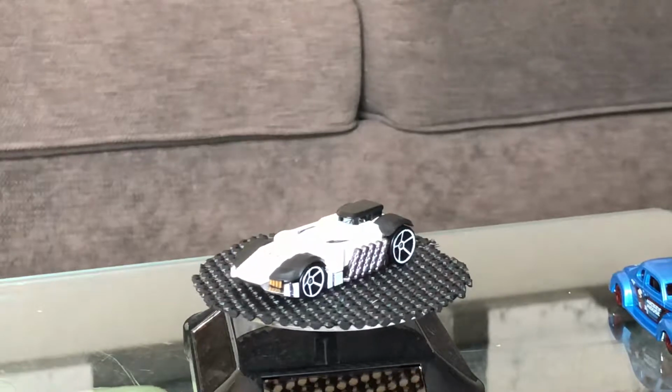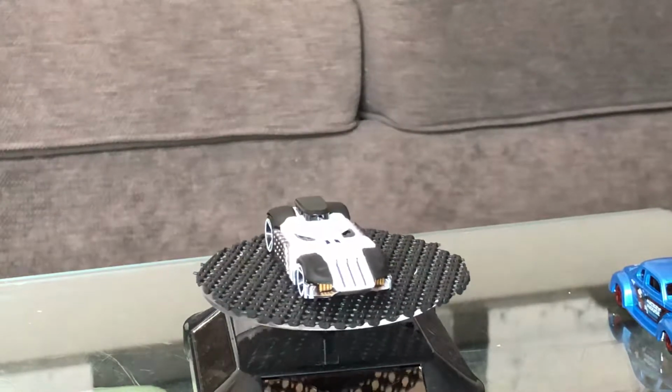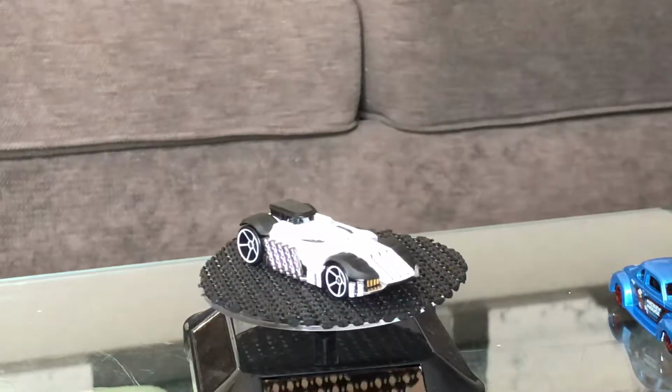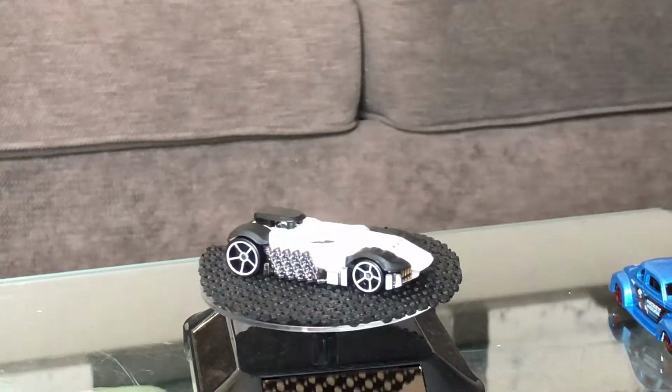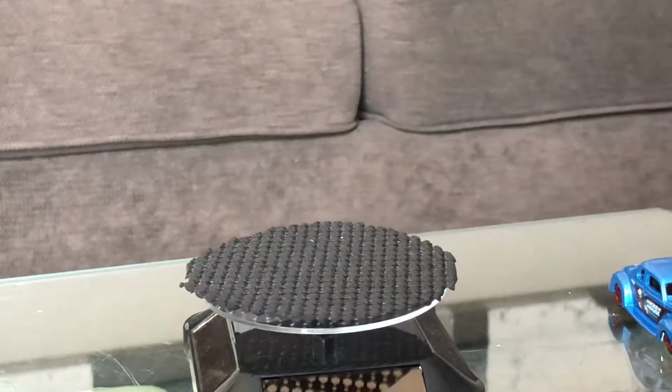And as you can tell, the sunlight's kind of messing up the lighting of the casting a little, so it may not look like it's the best, but yeah, it's still really cool. It's a really cool casting.